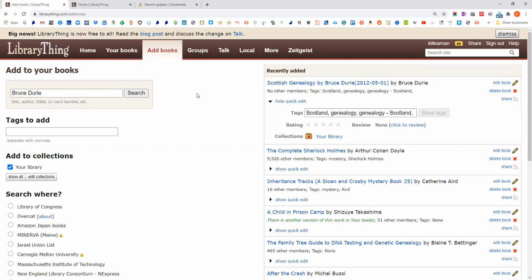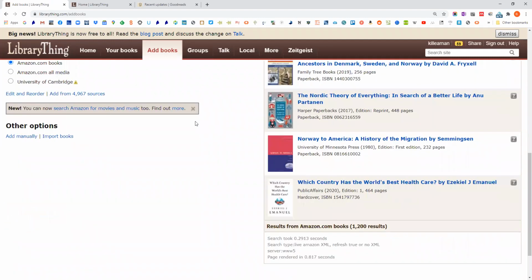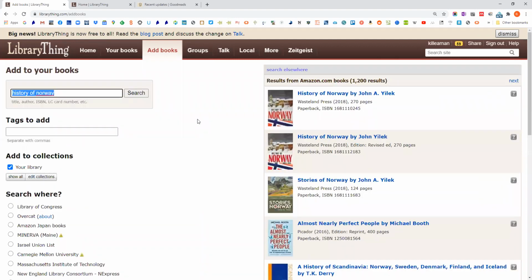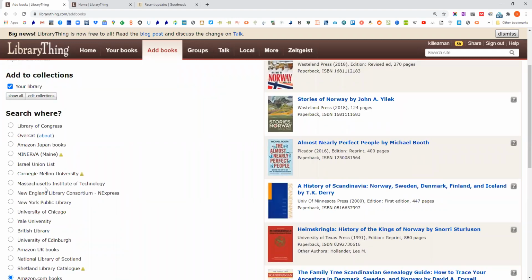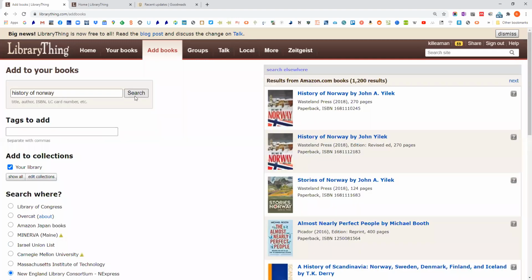Now, some books are old enough, like I have one here that's a town history that's old enough that it doesn't have any sort of ISBN number. It's early enough, it's from the 1850s. And so I want to put in history of Norway and hit search. And these are all coming up as from Amazon of books about the country. So what I can do is, let's switch to the New England, because it's a town here in Maine, let's switch to the New England Library Consortium and search again and see what I get.